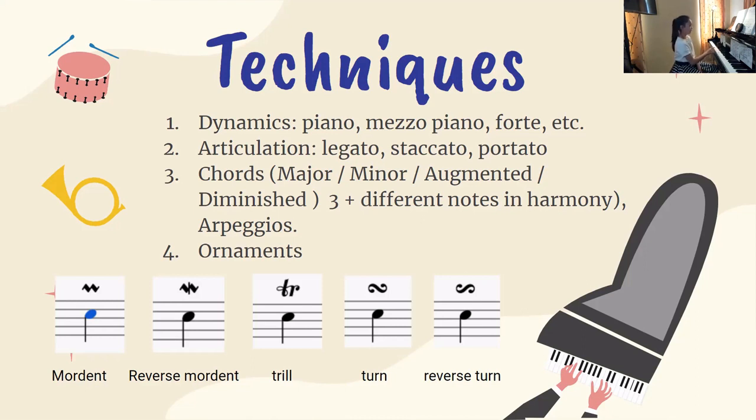So you also have arpeggios, which are broken chords, like this. And then you have ornaments. So for example, this is an ornament. Mordant, reverse mordant, trills, which are several mordants except that it varies in length, and turns, and reverse turn.